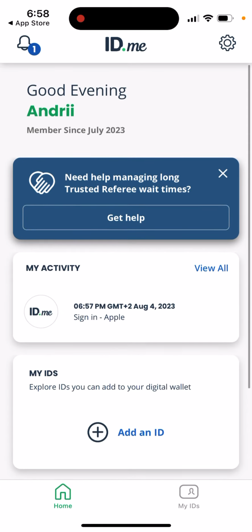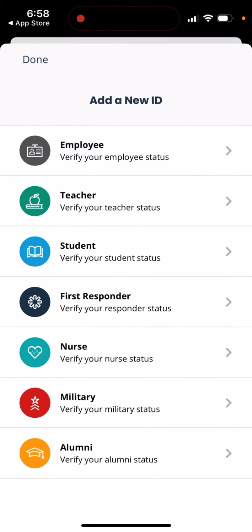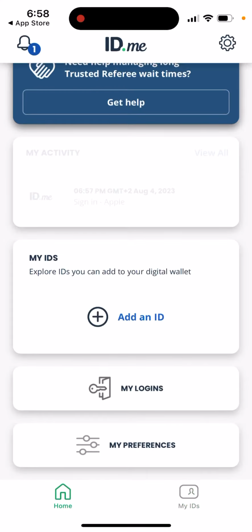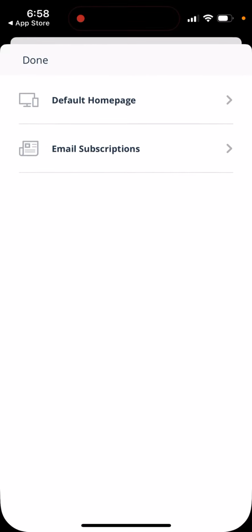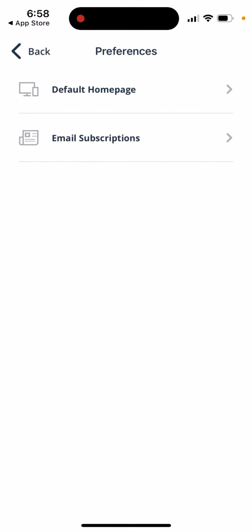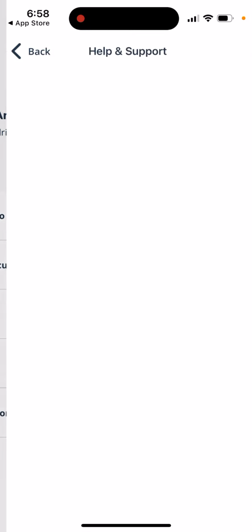So yeah, that's the idea of the app, and then you will see your IDs easily in this app, organized and linked. And yeah, then you also have my preferences, and that's basically the idea of the app. Then you have also your account, your personal info, security, preferences, help and support.